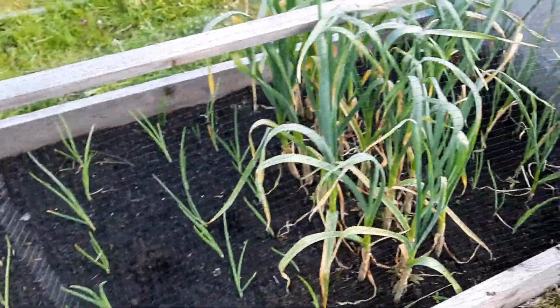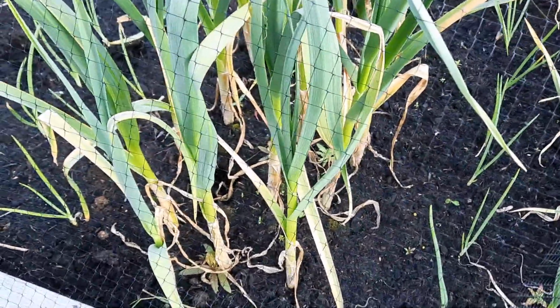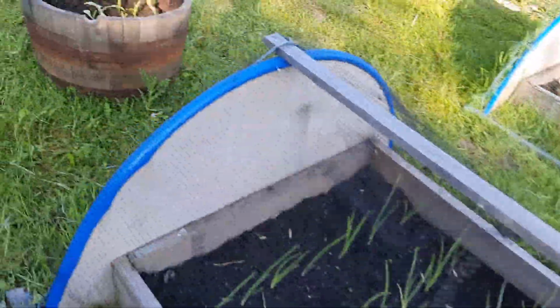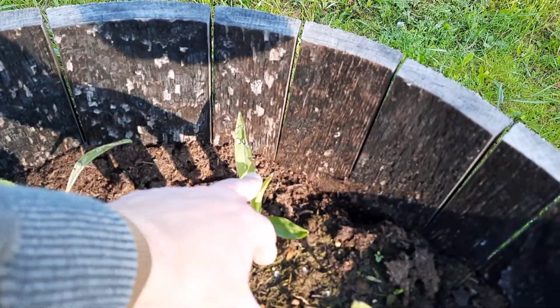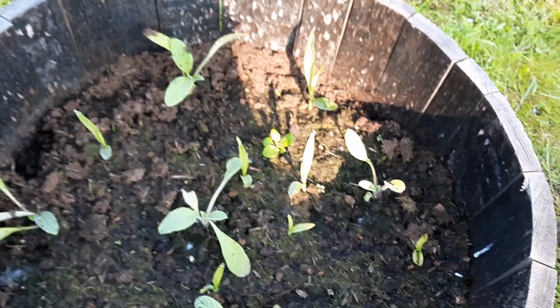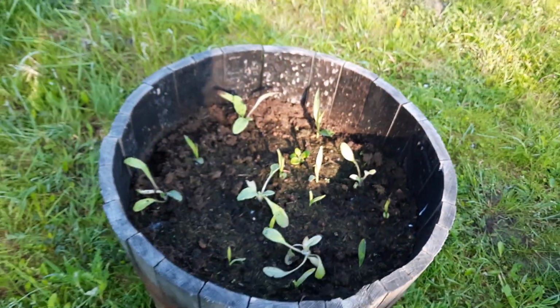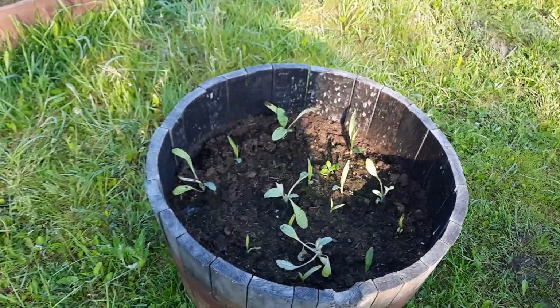Onions doing very well. Garlic, last year's garlic, they've got to be close now, I would have thought, to being ready to pull, and this year's garlic following on very nicely. Corn is through and leafing out all the way around the barrel, so really pleased with that. Somebody said I should put some netting over that, and I think you're actually right. I am tempting fate, especially given the number of pigeons around here, so I might do that today.